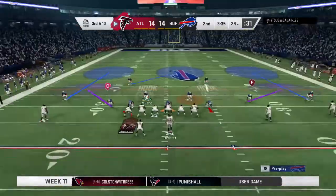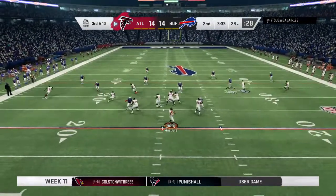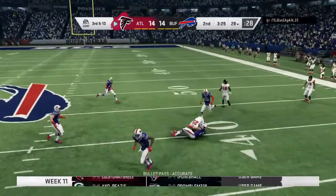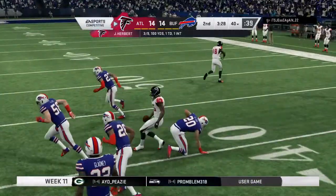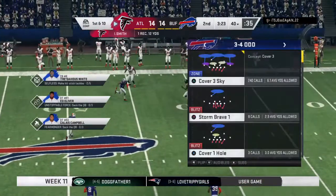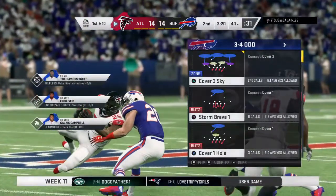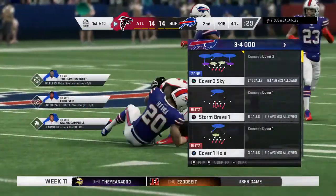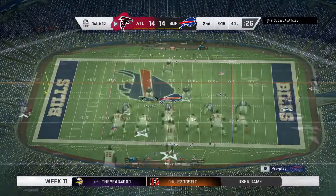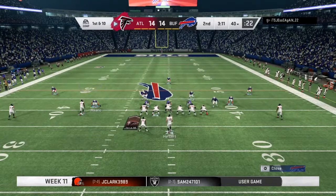Now they face a 3rd and 10 after back-to-back incompletions. From the gun, Herbert. And that's caught by Smith. 12 yards is the pickup. Good for a first down for the Falcons. And the key number on that play, 3. 3rd play of the drive, 3rd down, spectacular catch, turns into a first down. First down saves them from a 3 and out.